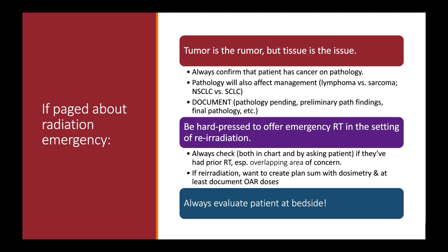So when you're evaluating the patient, always check both in the chart and by verbally asking the patient and/or their family if they've ever had prior radiation, especially in overlapping sites of concern. And if we are dealing with a situation of re-irradiation, you want to make sure to create a plan sum with dosimetry and document the doses to your organs at risk, especially things like the spinal cord that we certainly don't want to burn.